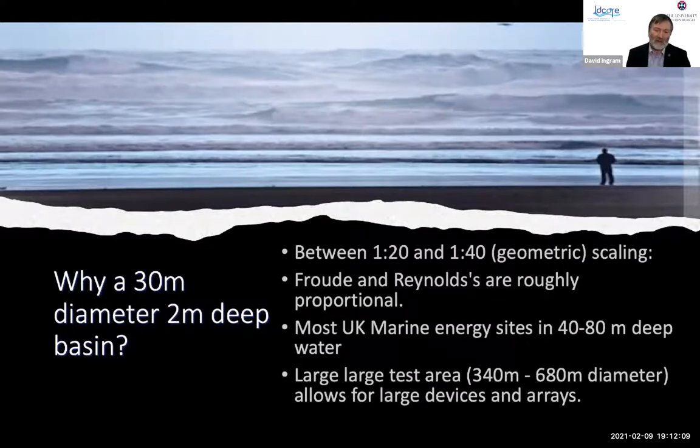And most of our marine energy sites are in 40 to 80 meters of water, so that also scales at about those scales. So 2 meters deep was an appropriate depth for the tank. We would like it to have been deeper, but depth is a very expensive thing, and you've got to excavate more into the ground, and that just puts the price up. So it's a compromise between how much you can afford and what you need as to the depth of the tank.